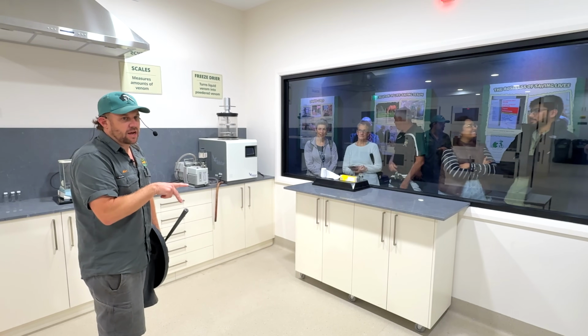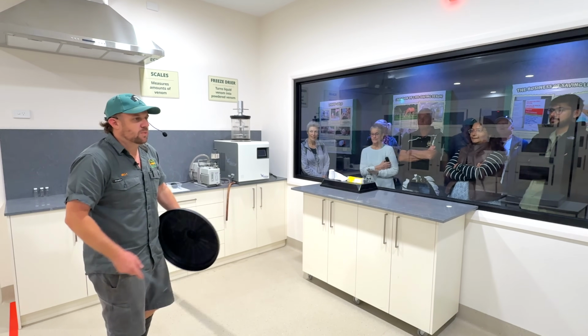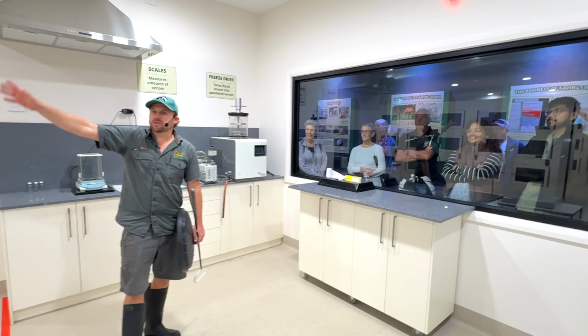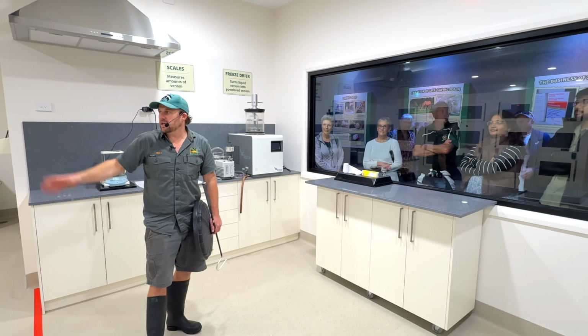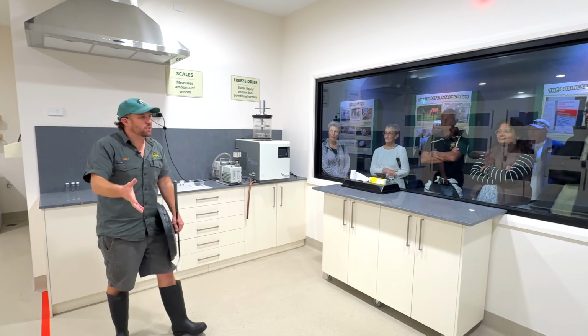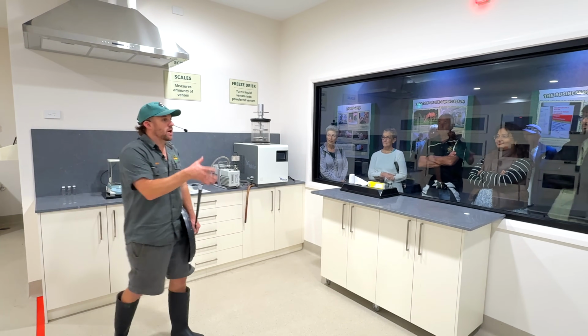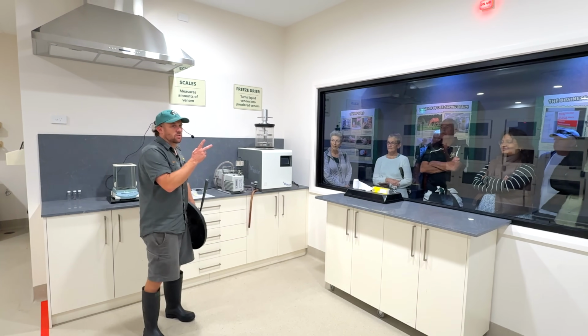I'll start with a death adder, and then I'll probably do 2 death adders because I've got to do a few. So basically, in the program here, guys, it's the Wild Venom Center, as you've seen walking into the park. We can house about 200 highly venomous snakes in here for venom production for antivenom for Australian terrestrial snakes. Basically, what happens is we milk each snake once a fortnight.